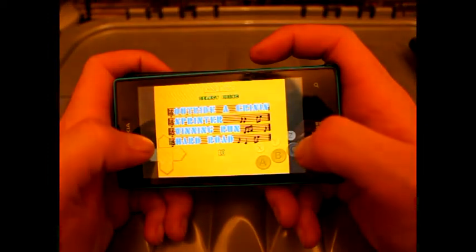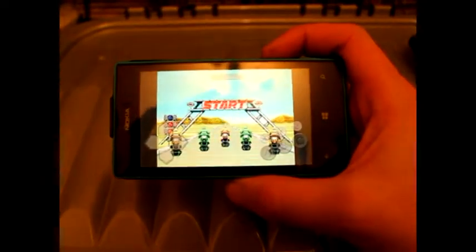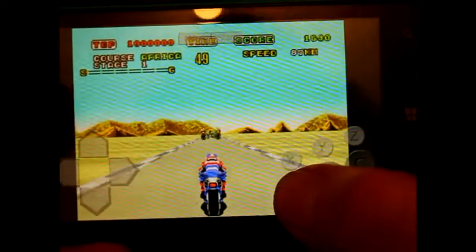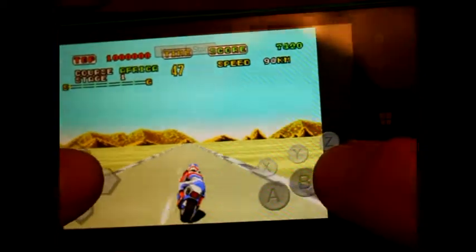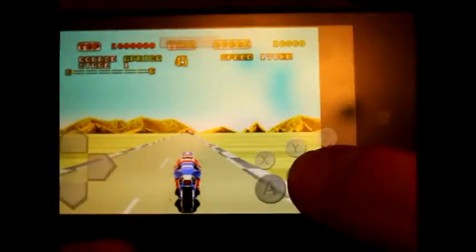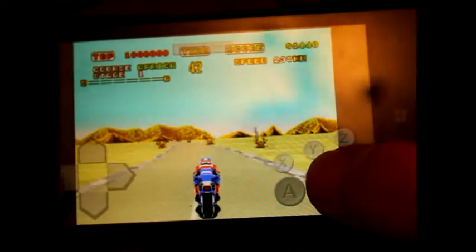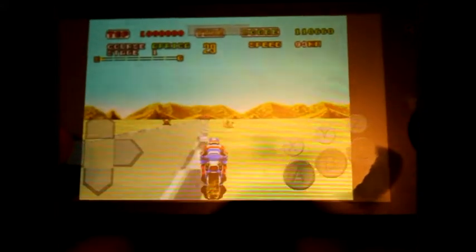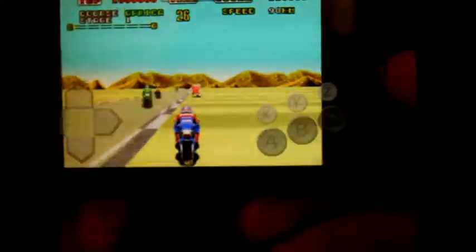Obviously this is a game that I do actually own for the Mega Drive, so no moaning about emulation please, because I have this. Alright, so yeah, not a fan of controlling games with a touch screen. It doesn't really work all that well. Probably depends on the type of game that you're playing really. So yeah, that's the Mega Drive emulator working on there.